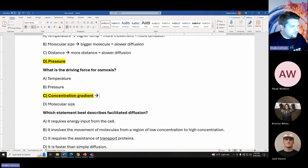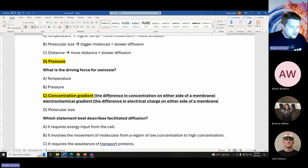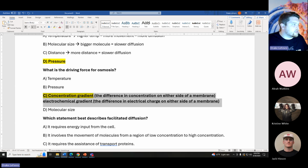You'll also see electrochemical gradient. You'll see both of these. The concentration gradient is just the difference in concentration on either side of a membrane. An electrochemical gradient is the same thing, the difference in electrical charge on either side of a membrane. These are very, very common things to talk about for this course.